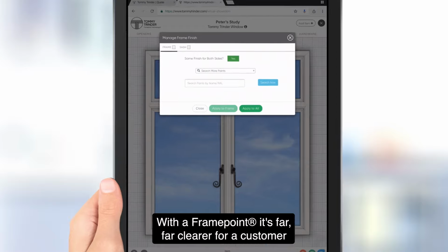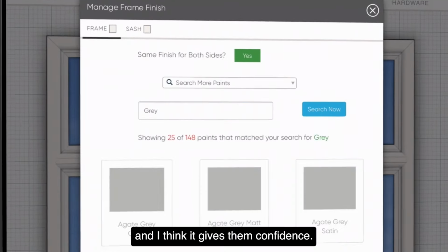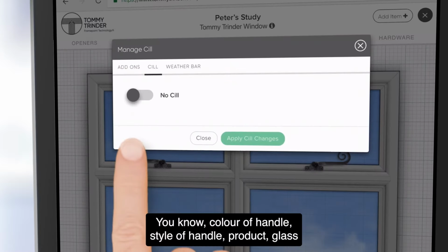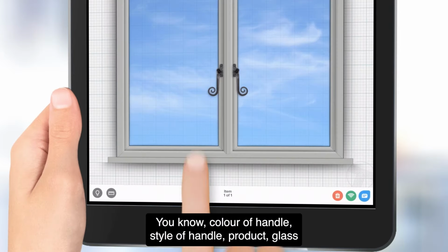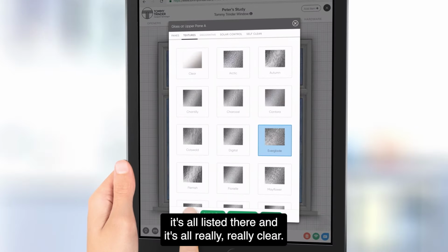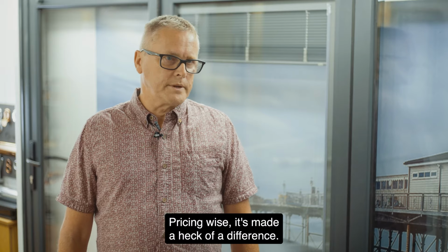With FramePoint, it's far, far clearer for a customer, and I think it gives them confidence. When they look at the prices, they can see exactly what they're getting. You know, colour of handle, style of handle, product, glass, it's all listed there and it's all really, really clear. Pricing wise, it's made a heck of a difference.